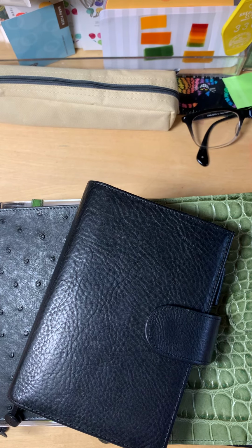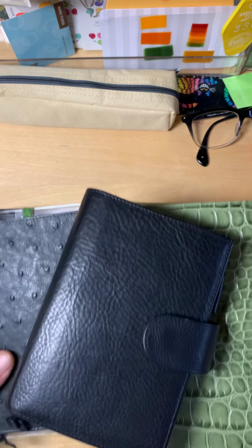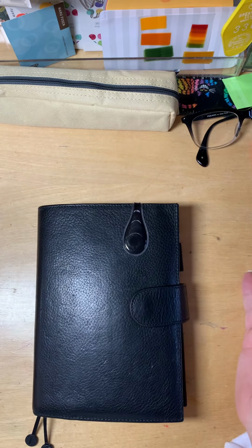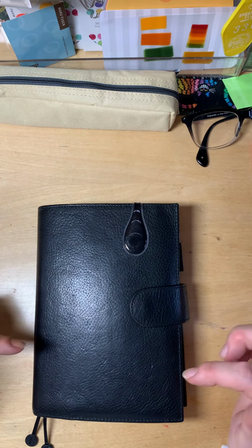So without any further ado, here is my pile of leathery love, and your job is to guess what my favorite colors are right now, the colors that I'm really grooving with. So let me move my pile off to the side, and let's start with this guy. This is a B6 Appunto from Gillio in the color Epoca Black.